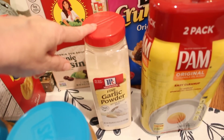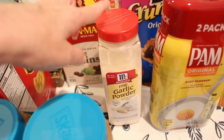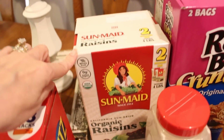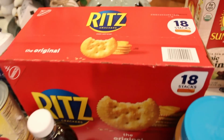I have a big container of garlic powder. I use garlic powder in almost every recipe that I make, you know, for dinner or for lunch. We have a big box of organic raisins. I have a large box here of Ritz crackers.